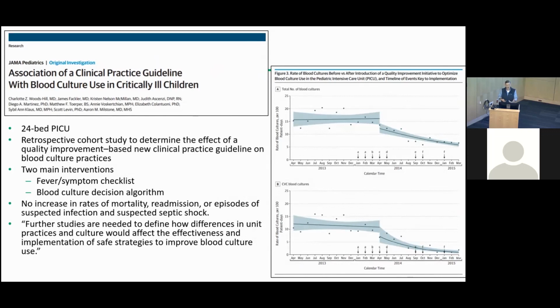So it was a quality improvement project to test and implement these interventions. But they also were looking at more systematic data of mortality, readmission, shock, antibiotic use, and things like that. And ultimately, you see the impact they had on total blood cultures and central line blood cultures over time. But it led to this final conclusion: further studies are needed to define how differences in unit practices and culture could affect the effectiveness and implementation of these strategies.